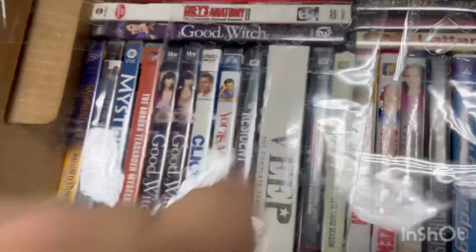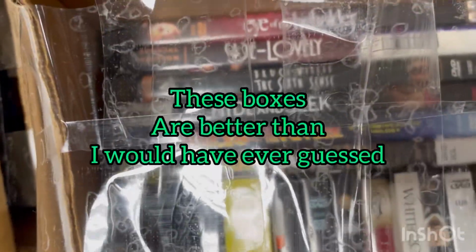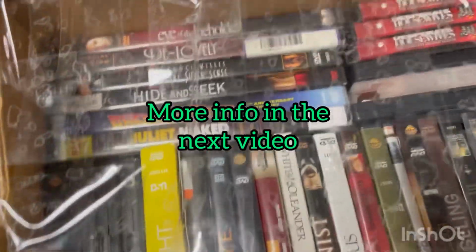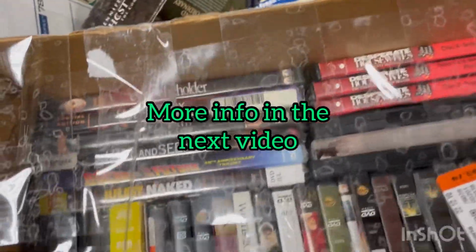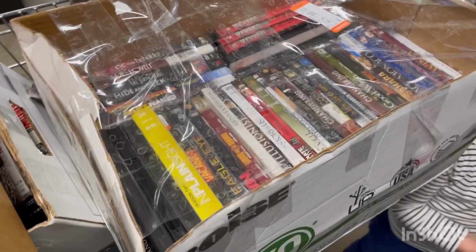But this one's also $5, and it has sealed Veep, the complete series, and a handful of other things. Good Witch 6, 2, and 3. Venom is sealed. Okay, and now I'm just being a sucker because there's a couple of turned around backwards sealed ones. There's Back to the Future, some more of that Good Witch, so I can complete that series over there. We'll see what happens with this one. I'm getting these two already. So what's 5 more, 6 more bucks?